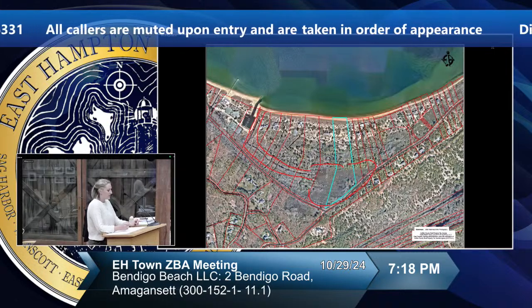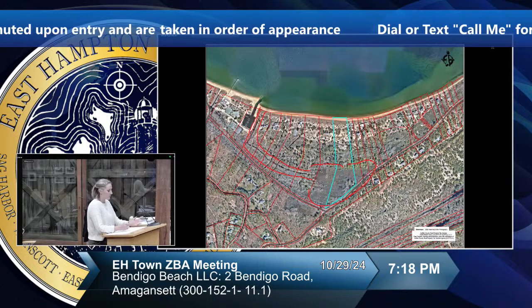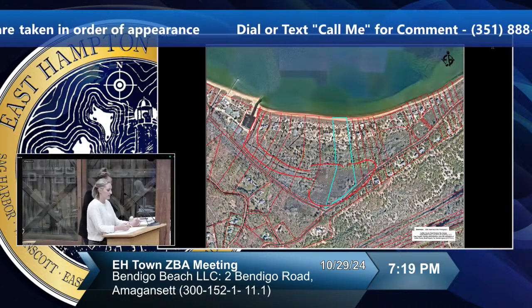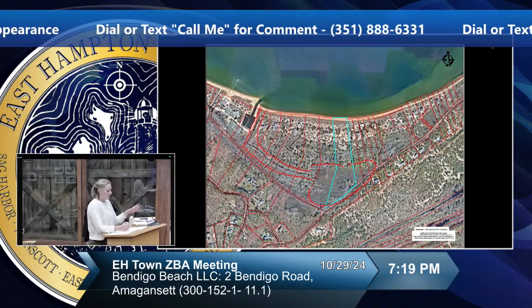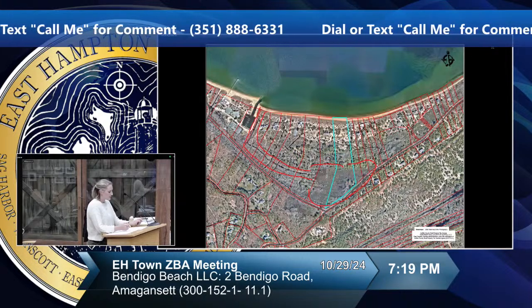There's pristine secondary dune land and beach vegetation that extends to the primary dune crest on the subject parcel. So the subject parcel essentially contains all natural features that are protected by the East Hampton Town Code. The project is proposed within the secondary duneland habitat, and it meets all wetland and dune crest setbacks.